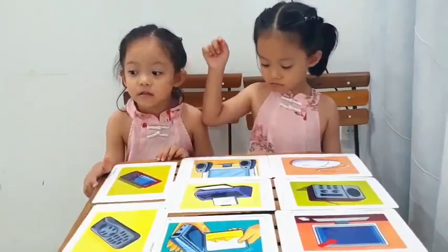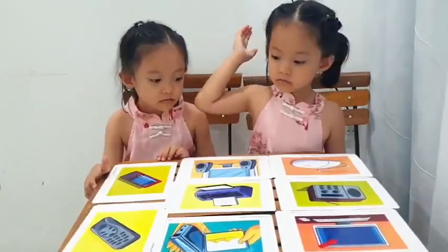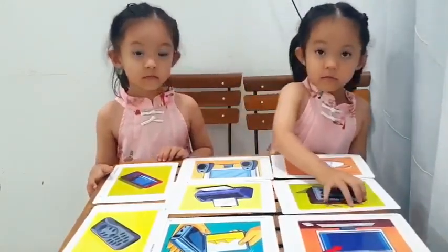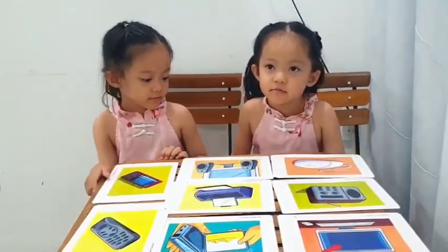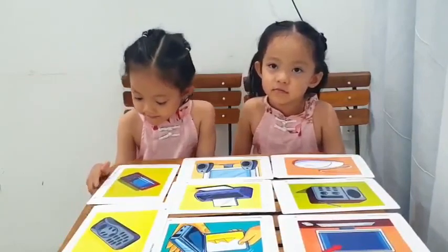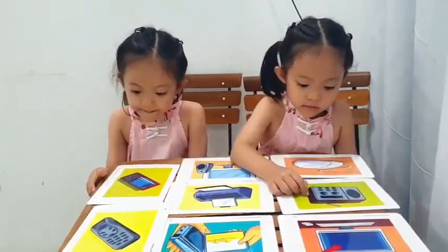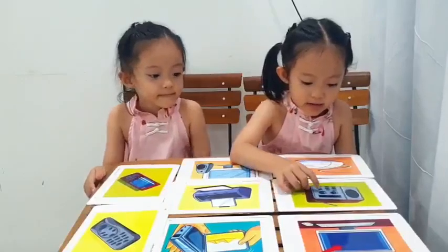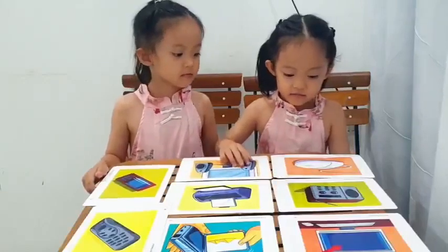Radio. What is it? Radio. Very good. It's a radio. What's the color of this radio? Brown. Brown and? And gray. In general, it's gray and brown.